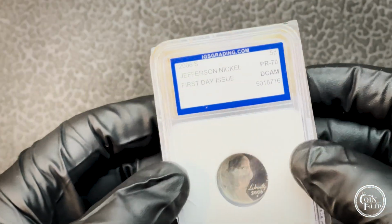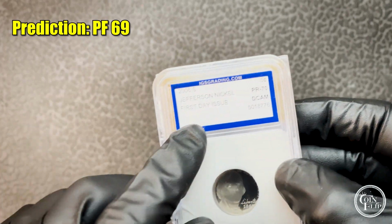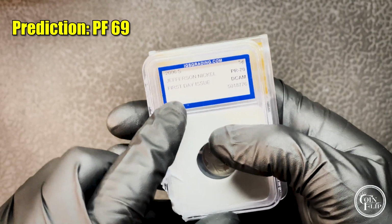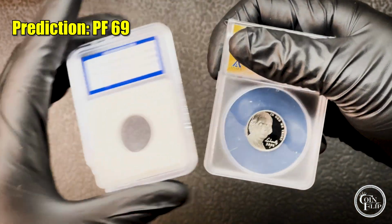All right, next one up, we have a 2006 S proof nickel. Also has that first day issue designation. Proof 70 DCAM, just like the rest of them.